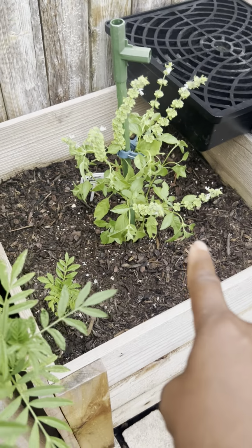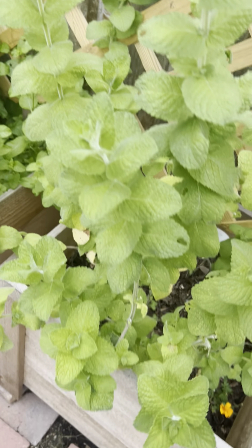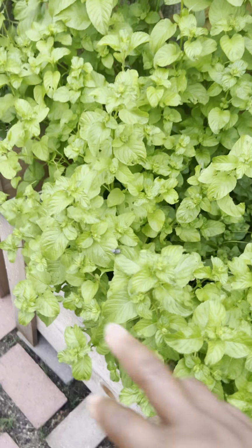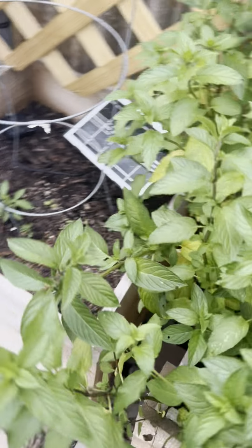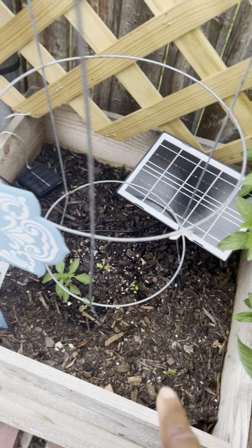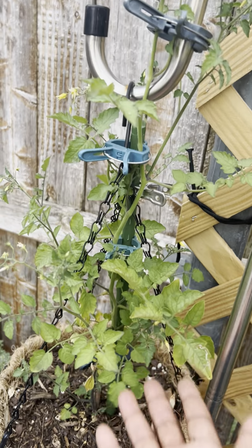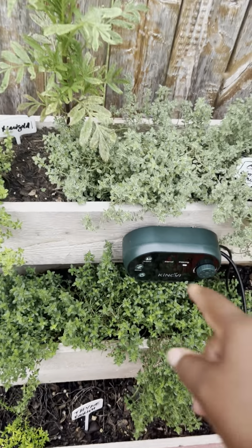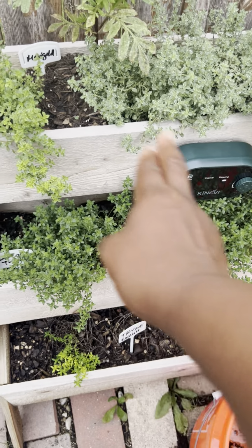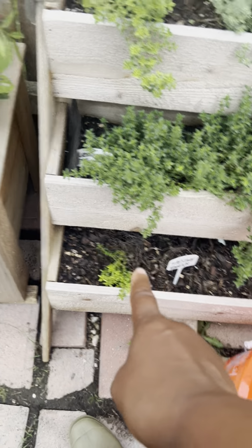So that is my lemon basil, my lemon balm, my apple mint, my orange mint, my peppermint, and this is lime basil. This is what's called a spoon tomato, so it's a very small tomato plant. And you can see my creeping thyme and my lemon thyme, my golden lemon thyme, English.